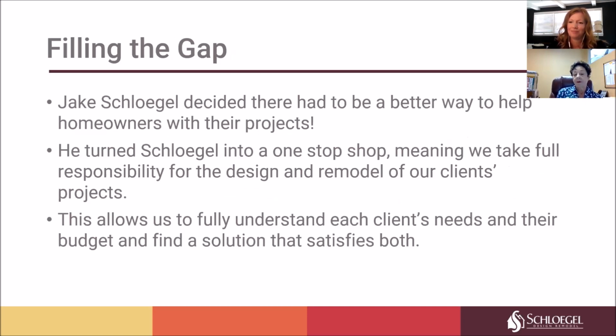So the better way to do it was to start developing a budget or a design process. We were going to turn Schlegel into a one-stop shop. We did not have to have our clients go to an architect and then to a contractor or to us afterwards. Having that scope of responsibility with one person makes the whole project much better understood by the homeowner and the contractor, and also works towards a project that meets the homeowner's budget as closely as possible and their design desires.